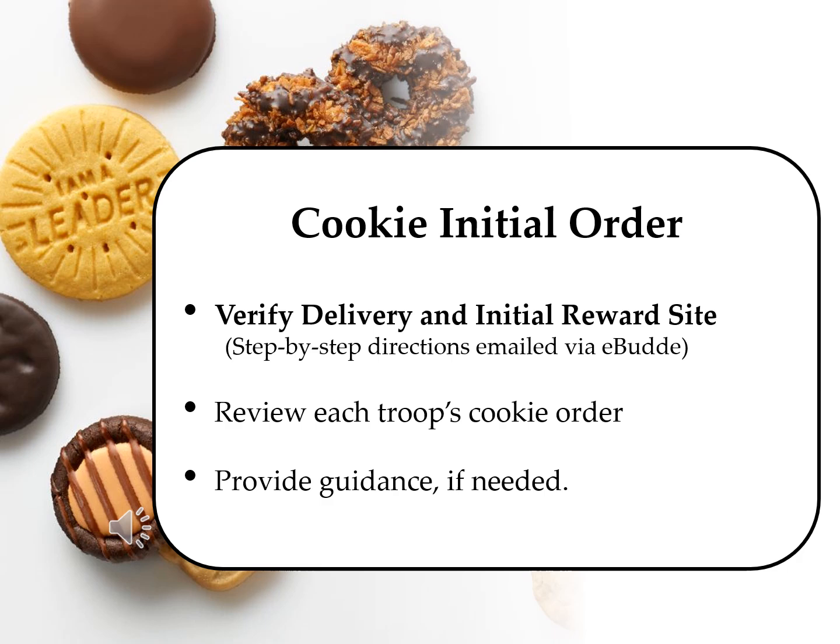Troops must place their initial orders by the council lockout date listed in the Service Unit and Troop Cookie Manager guides. As a Service Unit Cookie Manager, you can open troops and make changes until the Service Unit lockout date. After that, all late orders must be fulfilled at cookie cupboards.